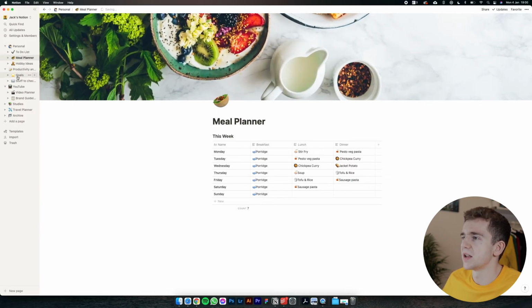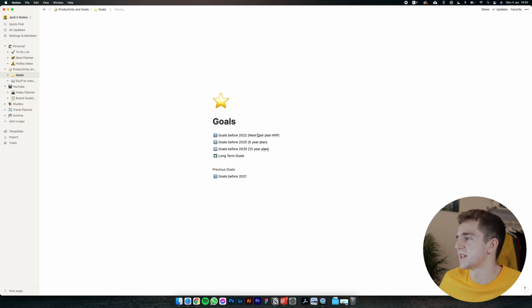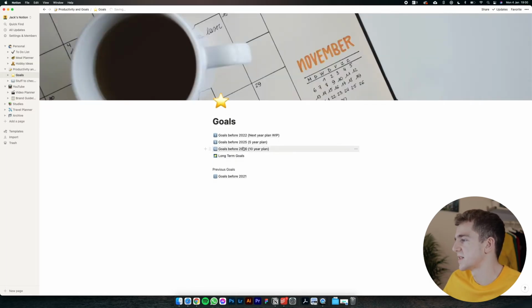Productivity and goals. So in here I have different goals that I've set out for the next year, next 5 years, next 10 years, long-term goals. A lot of this stuff is just dreaming and bucket list stuff, just what I want to do over time. But it was really useful for setting resolutions and goals for this year, because I could take some things from these other lists and move them into the list of goals for this year. I can also look back at previous year's goals. So this was my goals for before 2021. So basically my 2020 goals, which hopefully if I keep up doing that over time, I can look back at the different things I've accomplished each year, which should be quite interesting.